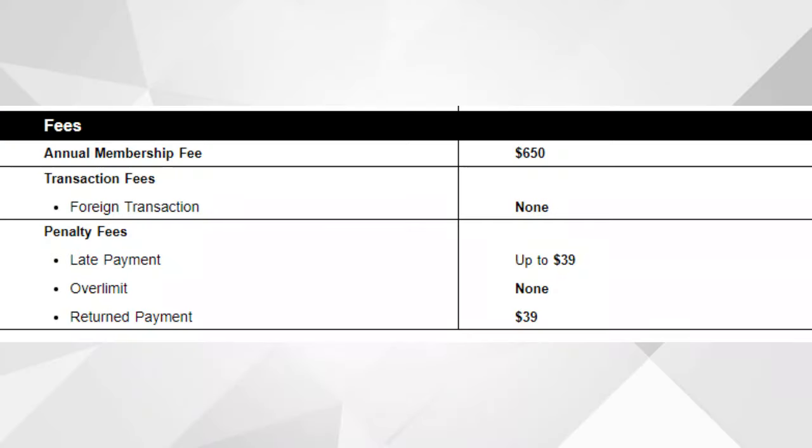However, you might want to set up auto pay or mark your calendar, do whatever works best for you. Make sure that you are paying on time. That way you are not faced with that $39 late payment fee. There's also going to be a fee of up to $39 for return payments. Then as far as foreign transaction fees with this card, there are no foreign transaction fees. That's definitely a benefit because, believe it or not, unfortunately with some of the other credit cards out there, they do have foreign transaction fees right around 3%.